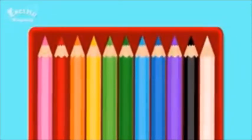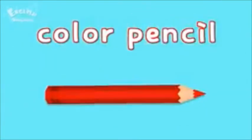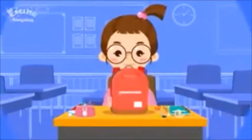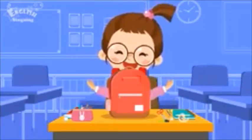These are my color pencils. I can draw a rainbow. Color pencil. Color pencil. There are things for school in my backpack.